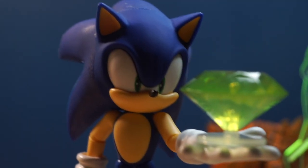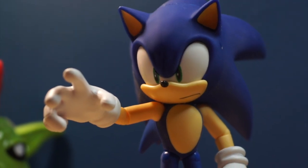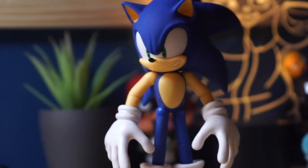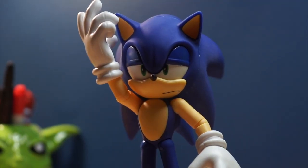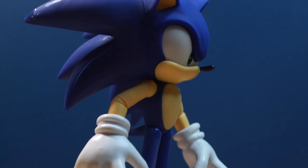Overall, I'm pretty disappointed with this Sonic figure. It's not that it's bad, it's just that there's so many issues with it that you just can't ignore it. The articulation's pretty good, but it could be better, and all the sculpt errors just really ruin it for me. It's not a bad figure, and I do recommend you get it if you are a fan of modern Sonic.